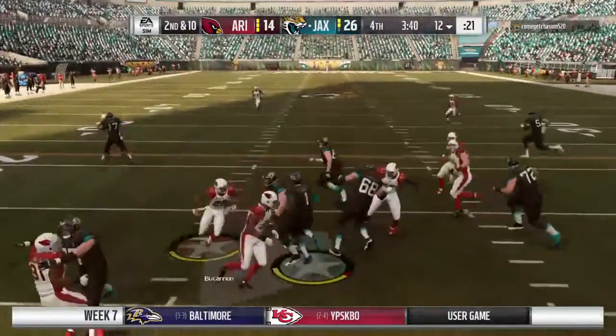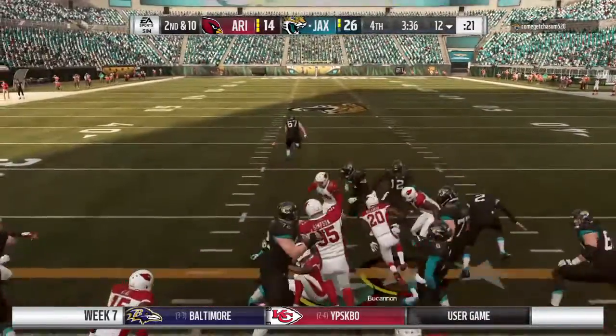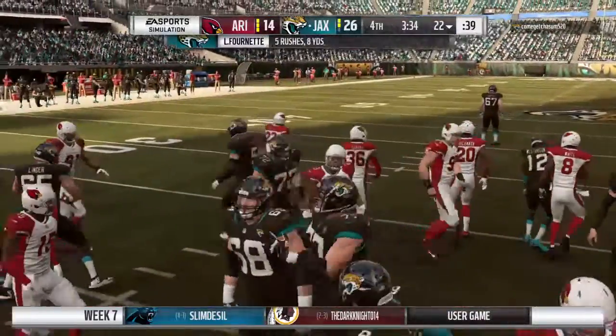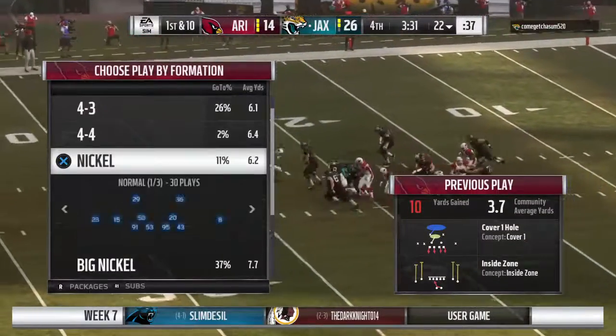On second down, here's Fournette. And he's brought down, but not before they get it across the 20-yard line. 10 yards there, good enough for a Jags first down.